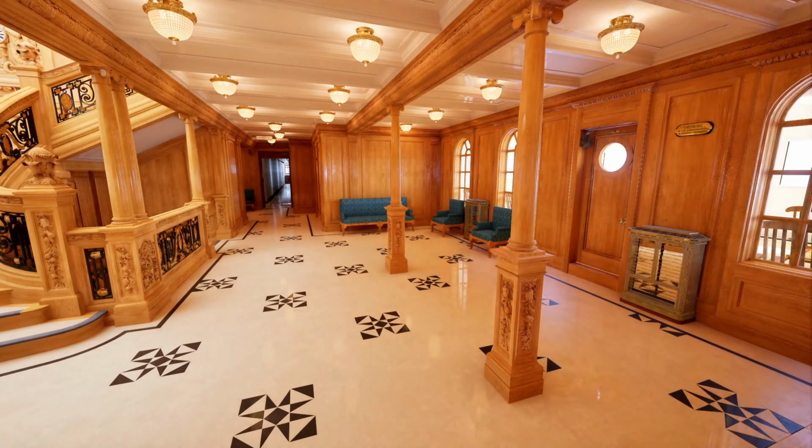Okay. Yeah, so it's basically what we see nowadays. Okay, so we're going to move up even further. Staterooms. What is this? Is this a knitting room? A knitting, whatever? I think it is.